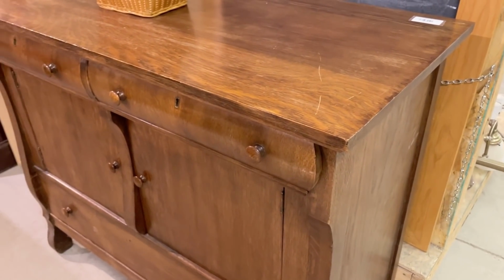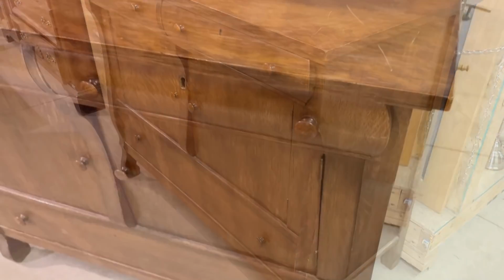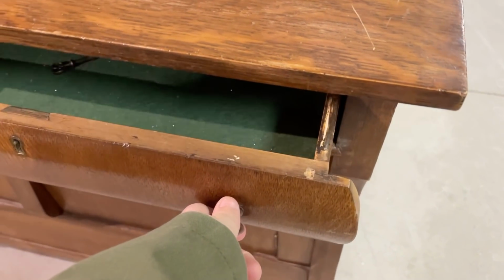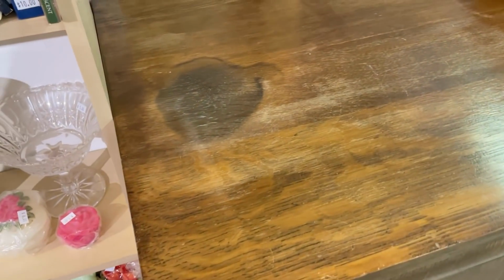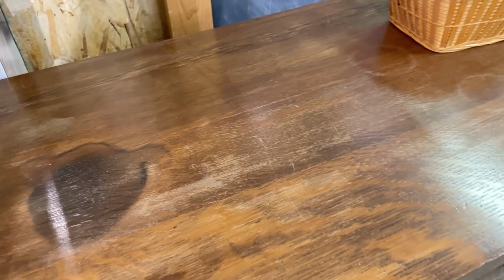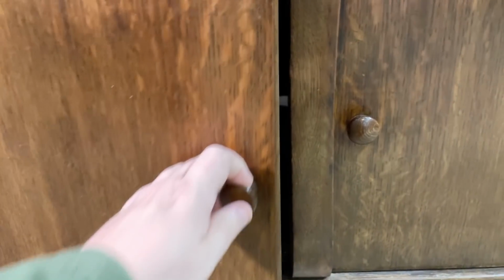This Empire Buffet is kind of the same for me. It's got beauty and value in it just as it is. There's a pretty decent water stain on the top, but I think it has been professionally refinished at some point, and it's not something that I would personally consider painting, although it would be beautiful in a painted finish too.